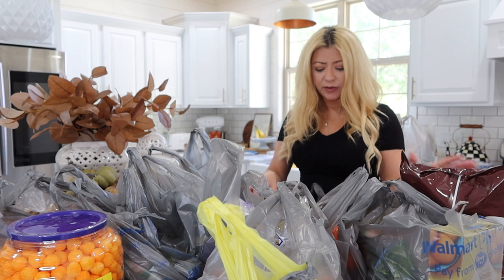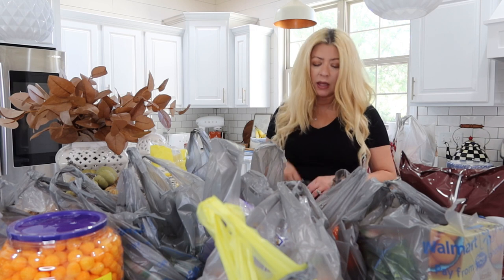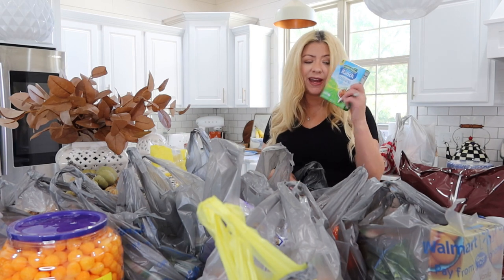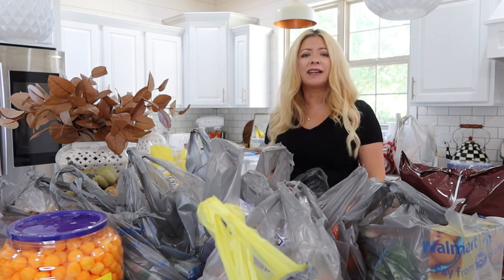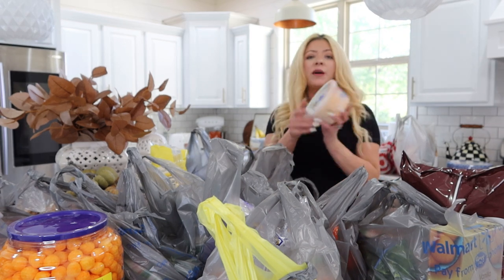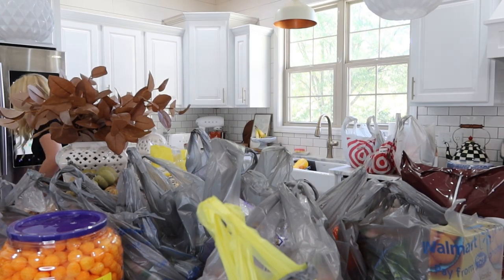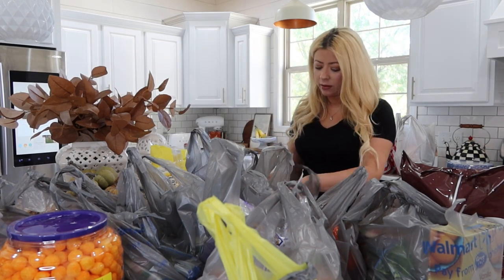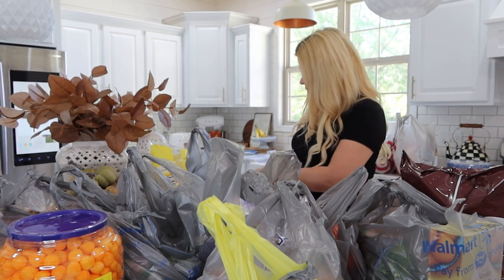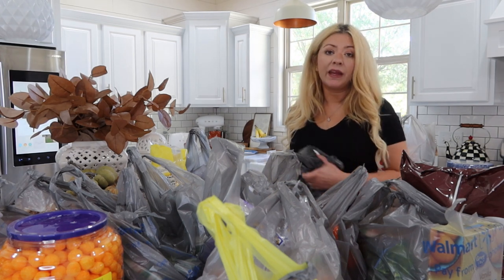I got some chips for camping, a little thing of cheddar popcorn. There's still things that I forgot I'm gonna have to order. Got some graham crackers, ranch seasoning. I accidentally got the dip mix last time. Got some diced onions, that way I don't have to cut them up while we're camping. Some sherbet for a fun treat. I'm gonna go ahead and put that in the freezer. Gonna get everything out and get it put away.